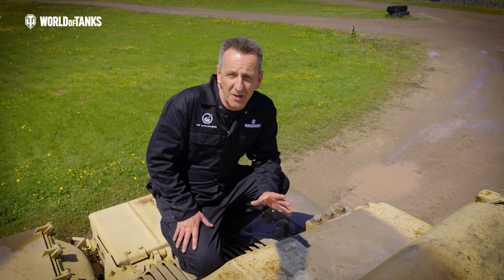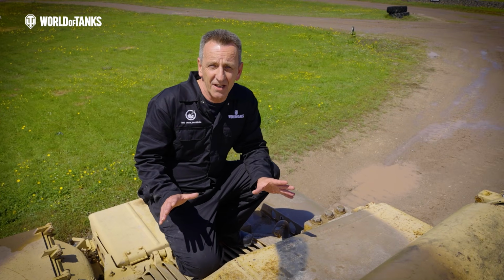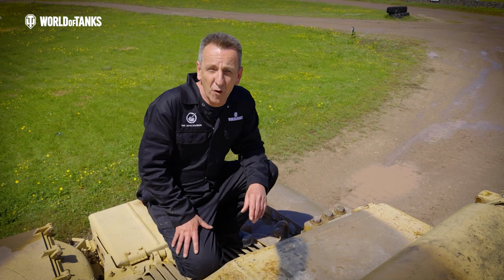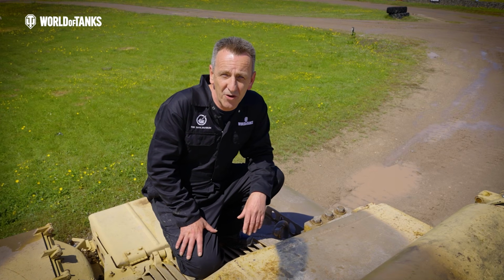The key differences between the M48 and the M60 are specifically a bigger engine in the shape of the Continental V12 twin-turbo diesel, and also a better gun in the form of the British L7 105mm, as fitted to the Centurion and the Leopard 1.